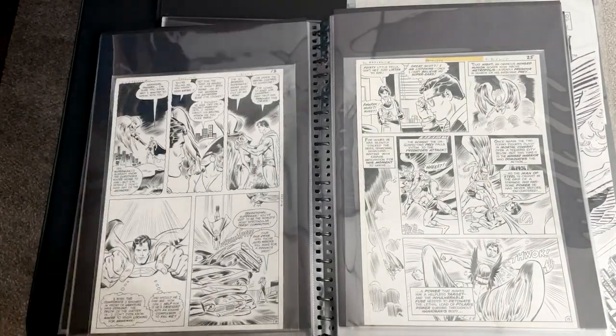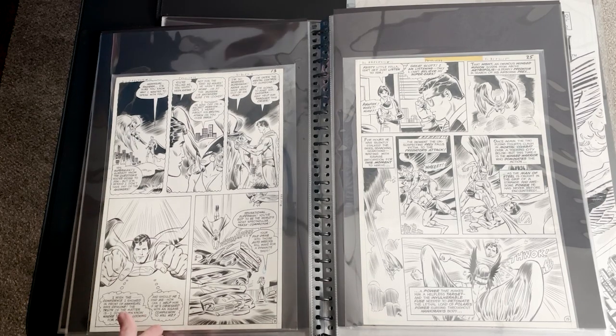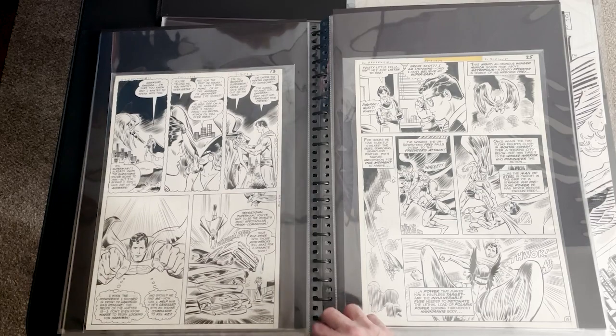And this next page has some great Superman action as he's showing off for a photographer who won a contest. But the thing I really love about it is the little quiet conversation between Superman and Hawkgirl as she's worried about what's going on with Hawkman. And Superman's trying to figure out why Hawkman's trying to kill him.